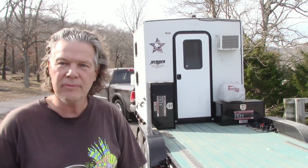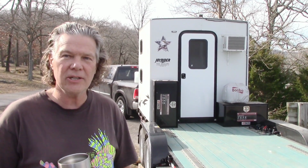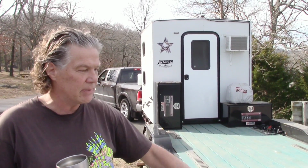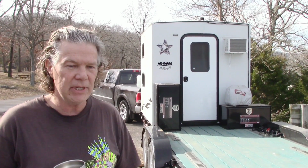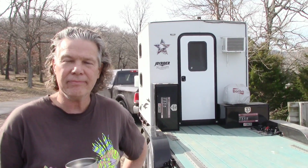None at all. And you don't have to worry about it dragging anywhere when you pull it on or off. Well, that's just really cool. I looked at different toy haulers, and even with the drop-down gates, it can be a bottoming out issue with the Miata. I hear you. I understand.